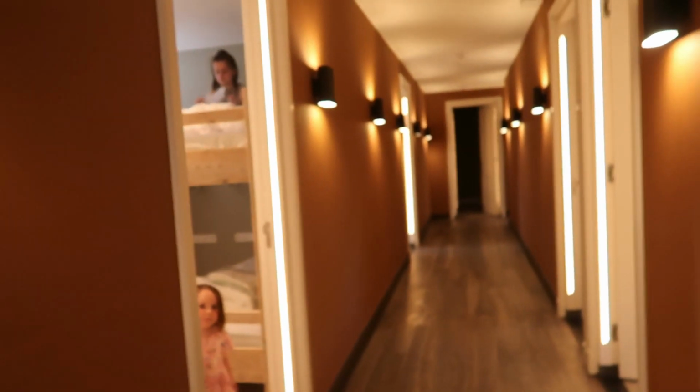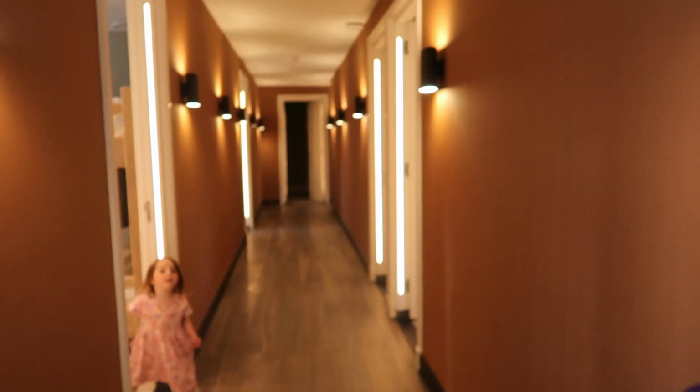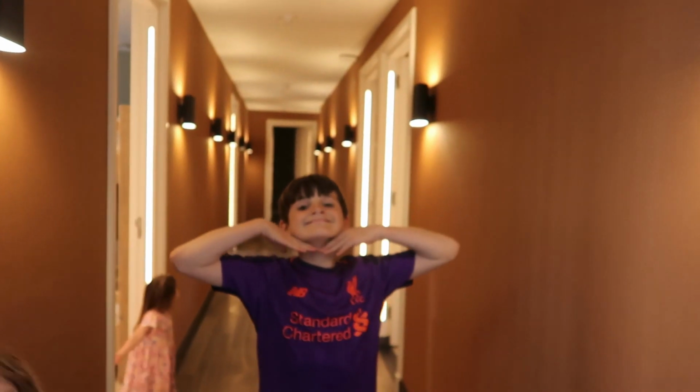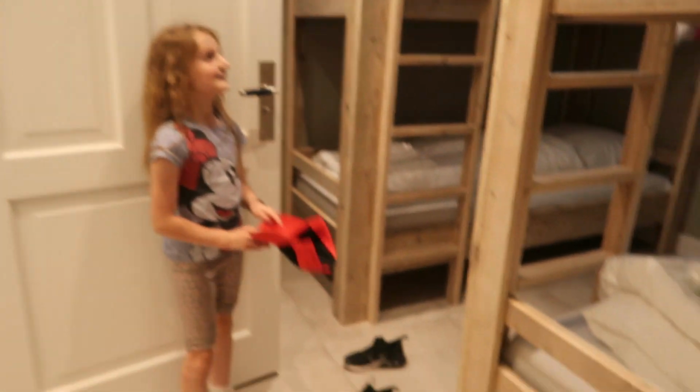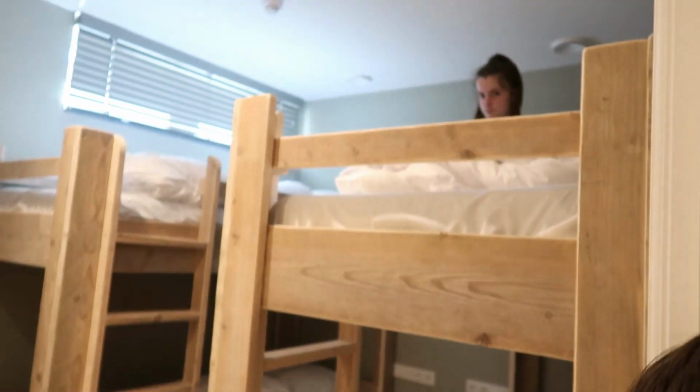Down here, it looks like a hotel. So, hang on a minute, look at this. Mom, how amazing does this look? Awesome. And you as well, Josh. This is our room. Is this your bedroom? Yeah. My room's got bunk beds. I've got a bigger bathroom.